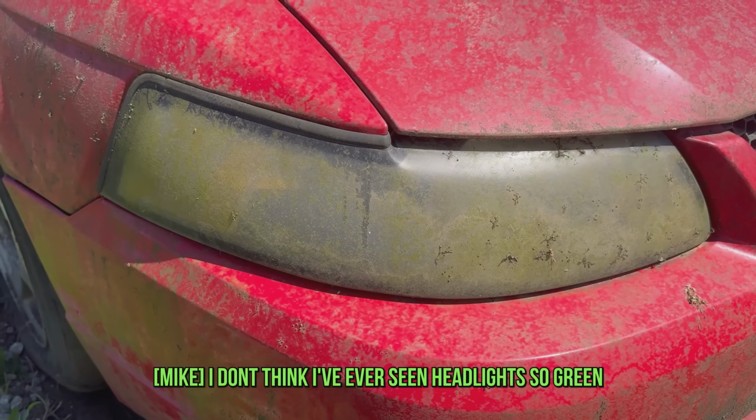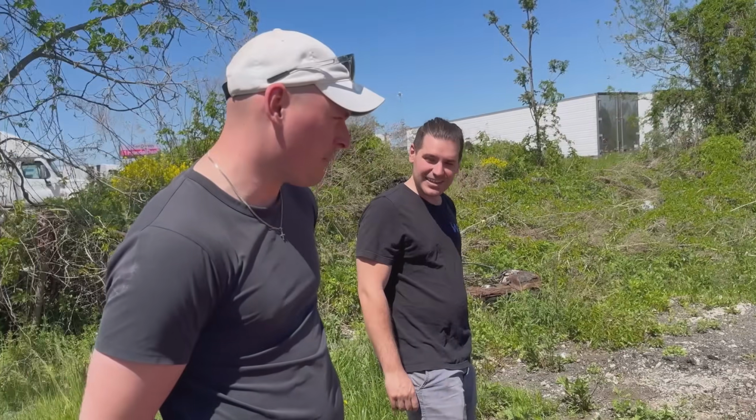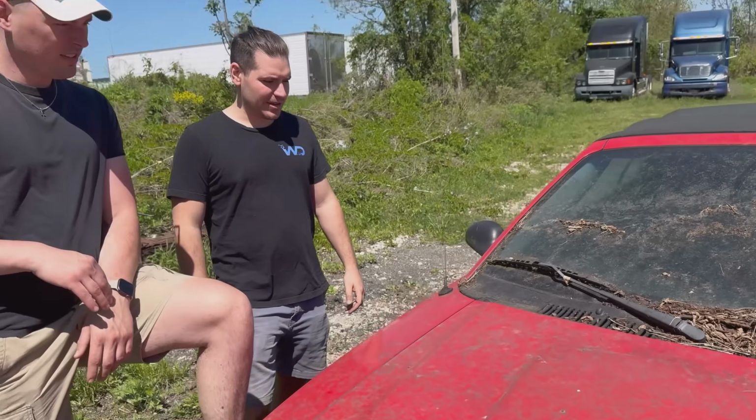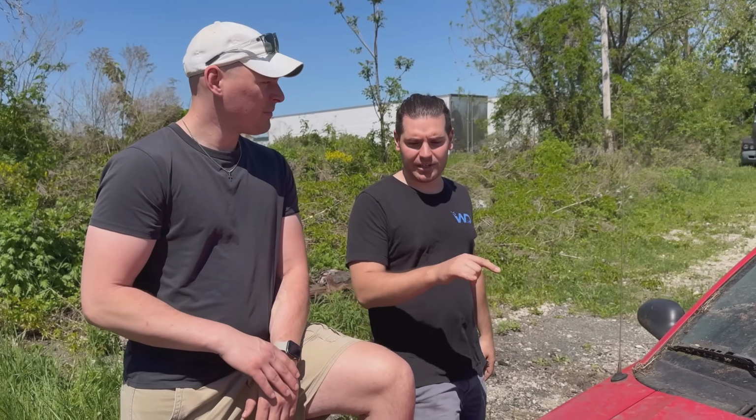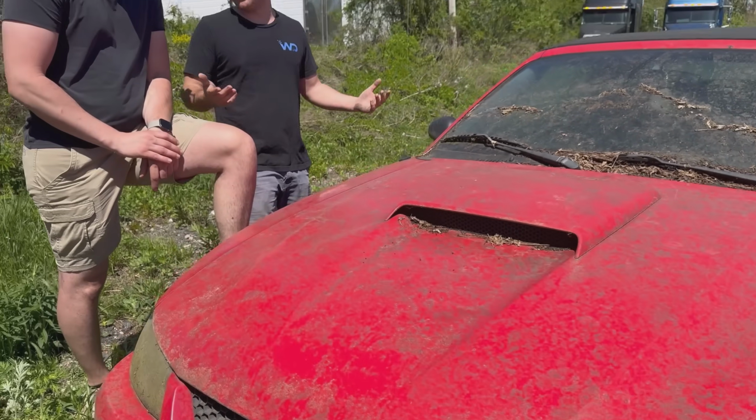I don't think I've ever seen the headlights so green. Yeah, the visibility, not great on this one. Do you think at night it actually displays green? I think it shoots it out like a strobe light. We did that other red Mustang a couple months ago out of that barn. Yeah, this thing's just a little bit newer, a different body style. I actually really like what they did on the hood of this car. Looks really aggressive, especially for being a V6 car.